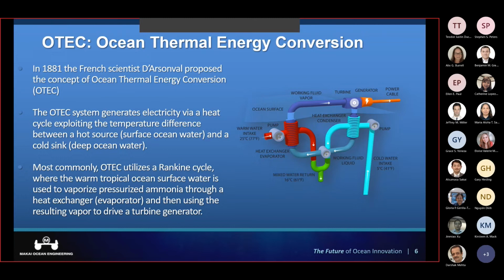If you think about a wall unit that cools your room, and think about that in reverse, so if you had some hot seawater on the outside and some cool seawater on the inside, then instead of taking electricity from the plug on the wall, it would be putting electricity back in. It's a very crude comparison, but that's the concept.